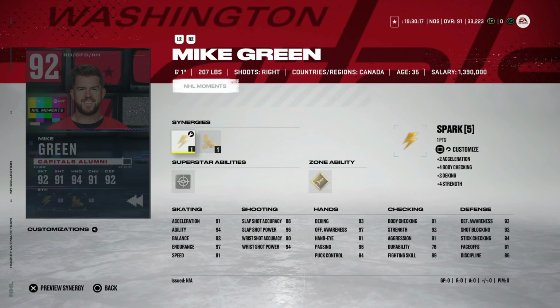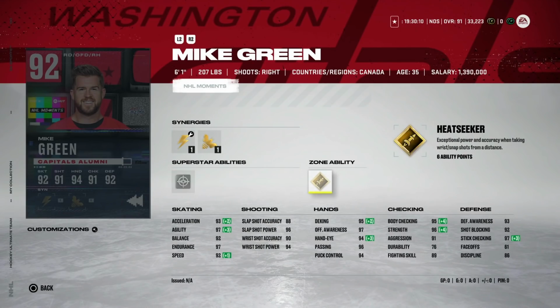Mike Green grabs one, 6'1", 92 overall from the Capitals. He's got Buzzing and Spark with Seeing Eye and Heat Seeker, back when he was just absolutely ripping them from the back end. 92 speed, 93 acceleration. It's a really nice right-handed defenseman card. There's a lot of good righties that are either gigantic or really fast, like Cale Makar, for example, or Dougie Hamilton, and this is a nice mix of both. I think that you could do a lot worse than this Mike Green card, and if he's around 50, 60,000 coins, I think this is a nice buy.